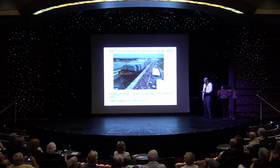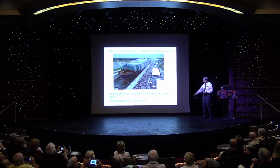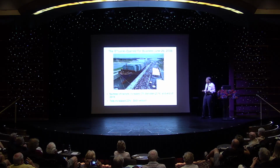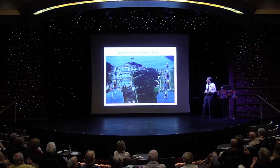Well, the locks finally opened June 26, 2016. As you can see, the number of transits increased a little bit. We're between 35 and 40 transits per day. It varies significantly. But because they charge so much more for those boats, the amount of the tolls derived from the canal increased significantly.